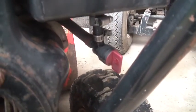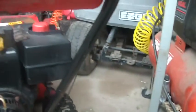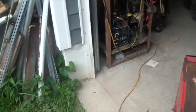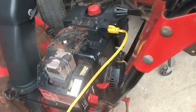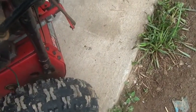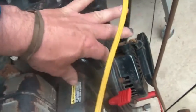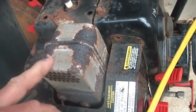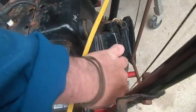I'm assuming Charlie put that valve on there, that gas line valve. I'm assuming it. I don't think it came like that. So here it is. Let me see if she'll fire up. That's off. That's on. And what else do I have to do? I think I just have to push the button.